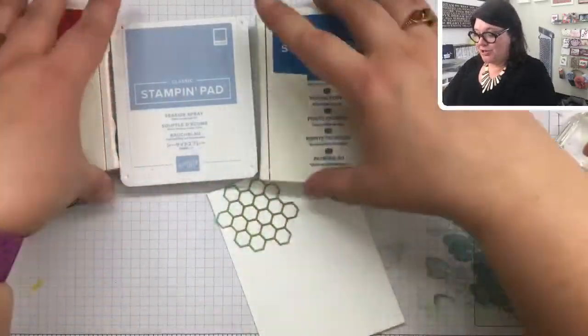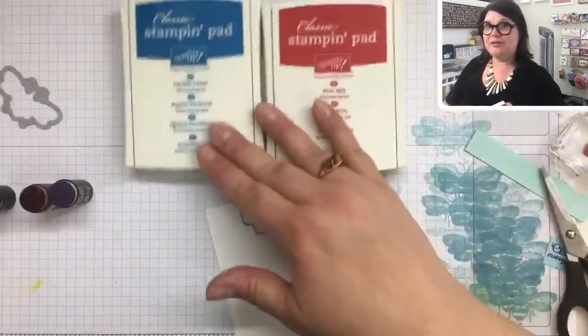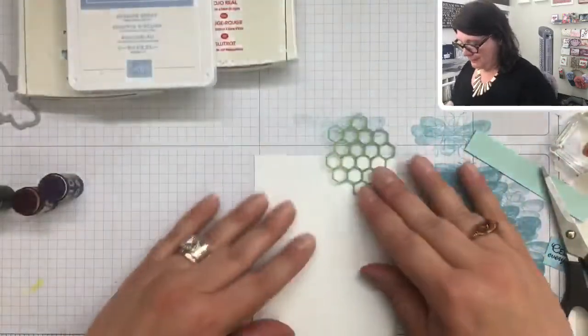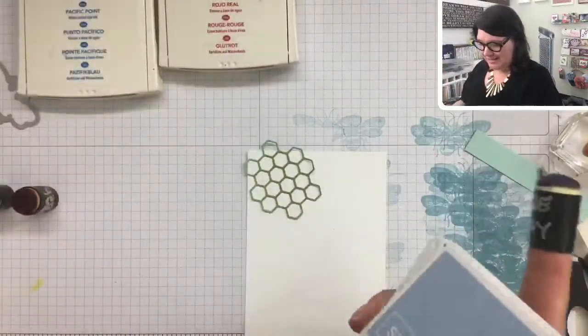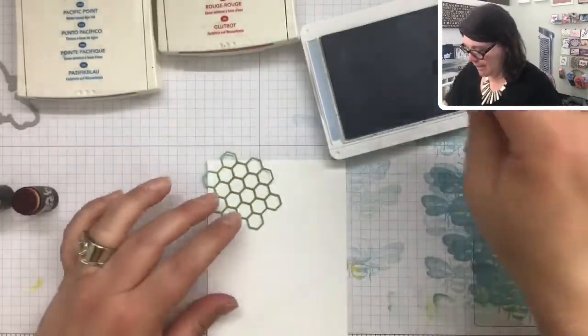The Seaside Spray sure calms it down, doesn't it? Because those two together are like, whoa. And then if you add this hit in the mix, it just mellows it out, right? Okay, so here we go. I'm going to start off with Seaside Spray because that's kind of the lightest color, and I don't think it's going to smear as bad, I suppose.